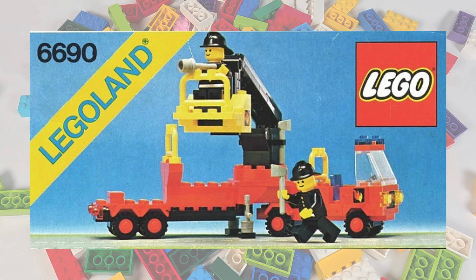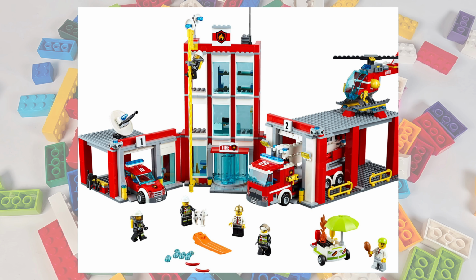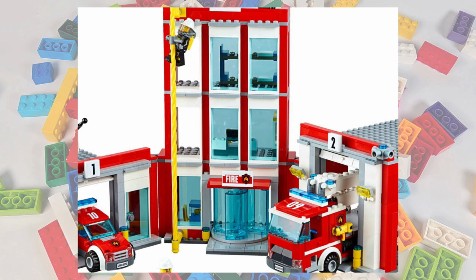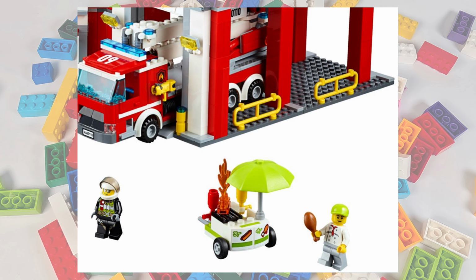I can't help thinking back to 1980 snorkel pumper when I see this set 60112 fire engine and see how far imagination has come with 3 guys trying to put out a random fire. The fire station of this wave has a couple of great vehicles, a huge 900 plus piece count, 6 minifigures and a Dalmatian, and a hapless hot dog vendor that's sort of lost control of his little cart with it up in flames.